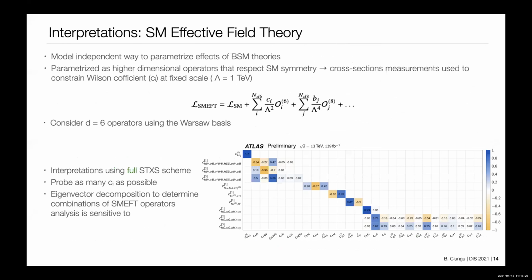So as a quick recap of standard model effective field theory, it's a model-independent way to parameterize the effects of BSM, and we do so by adding higher dimension operators. In this case, we care about the ones that respect standard model symmetry, so that would be the dimension 6 and dimension 8 operators. And just like before, we use our cross-section measurements to try and constrain, in this case, the Wilson coefficients, and we do this at a fixed energy scale chosen to be 1 TeV. For this analysis, we only consider dimension 6 operators, and we use the commonly used Warsaw basis.